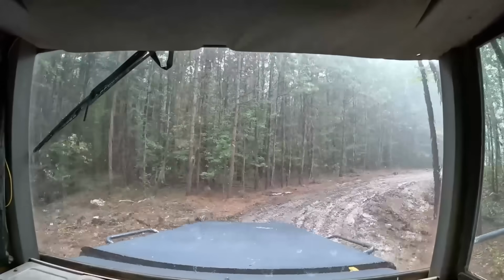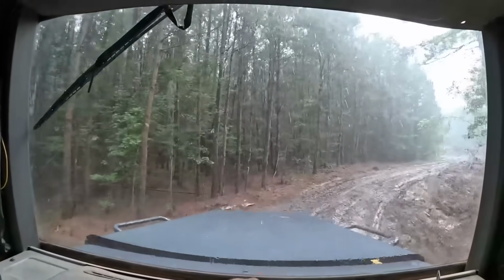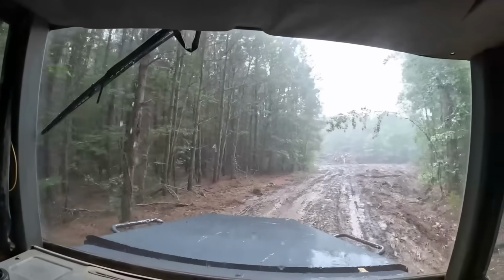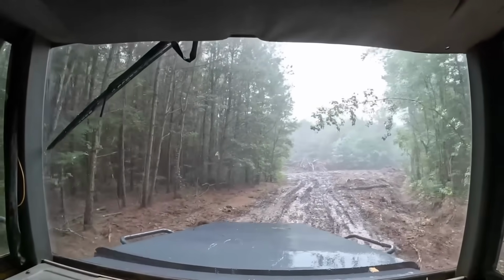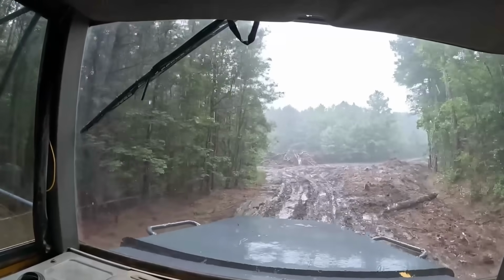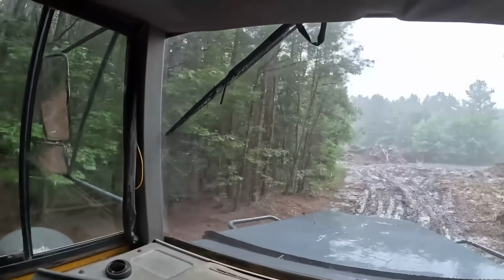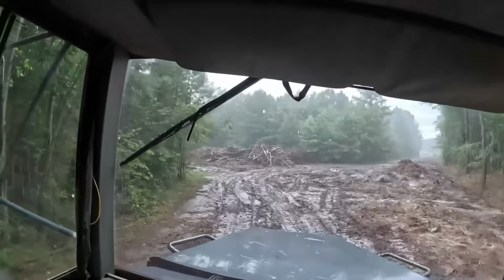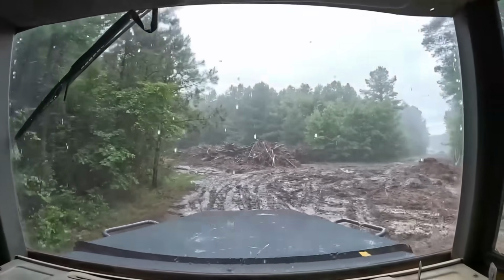So I don't know which way the wind's blowing. Heck, I'm almost tempted to go down there and get the 220 and see if I can't stack that up and get that burning. It's definitely not going to spread into the woods now. Decisions.